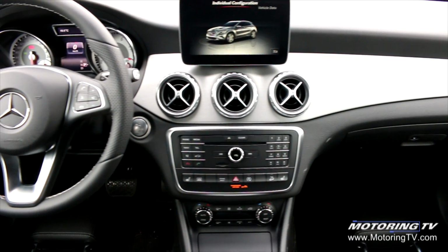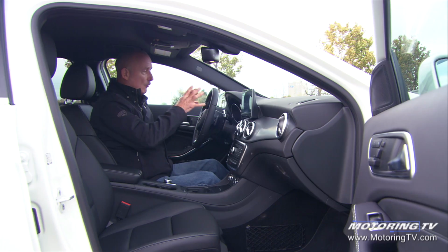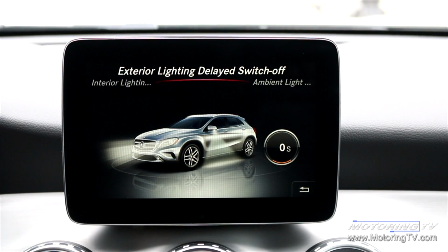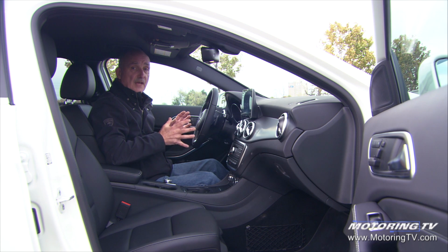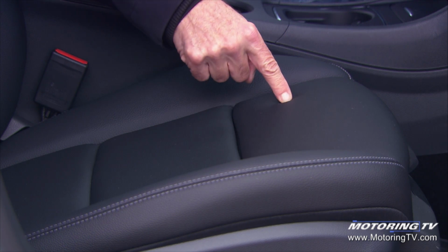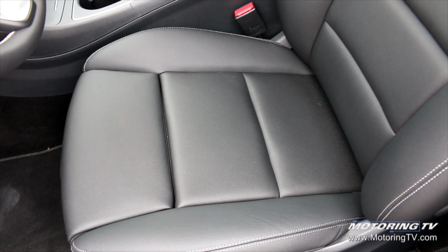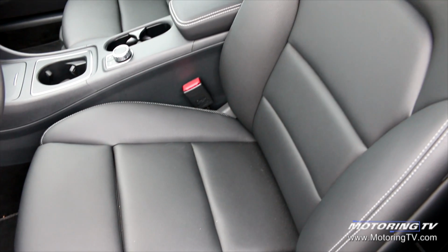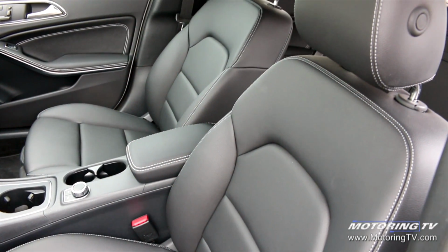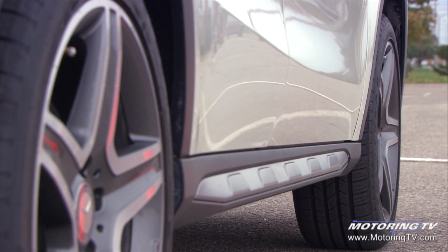The cabin of this GLA has been very nicely conceived. Retro dials that are very attractive. You've got a nice large screen for the infotainment system, and all of the other controls are readily reached and easily operated. The one thing I wasn't too keen on is the stuff that's on the seats. It's called Artico. To you and I, that's nothing more than vinyl. When you look at the rest of the car, I just thought that that wasn't quite up to standard.